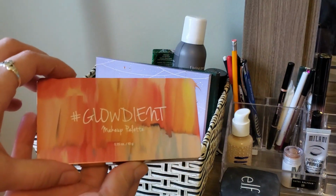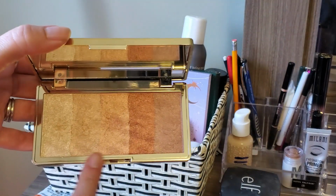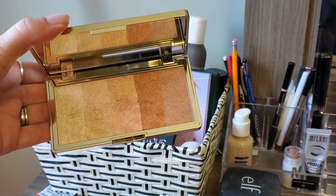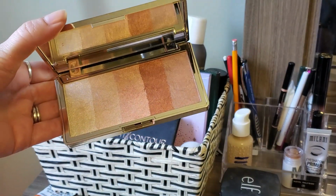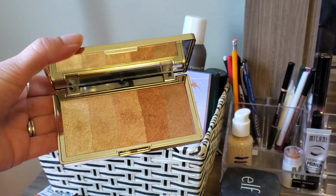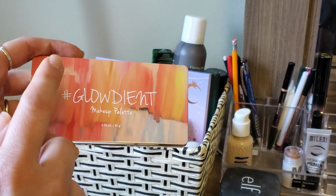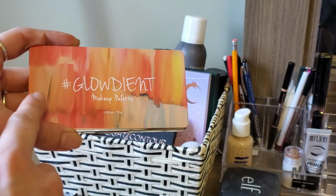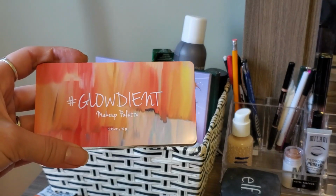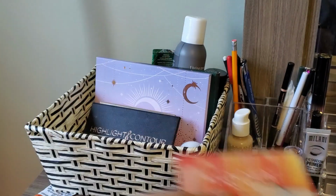This is from Touch in Soul, the Glowdient Makeup Palette. I used these 3 lighter highlighty shades. This is stunning. It's very intense, a little bit on the glittery side, but nothing that bothered me too much. Super reflective, easily blendable. I'm actually quite impressed. I have been impressed with a lot of Touch in Soul makeup products, and I've gotten them all from BoxyCharm, and I feel like they're really underrated. I love their primers as well, but very happy I got some use out of this.